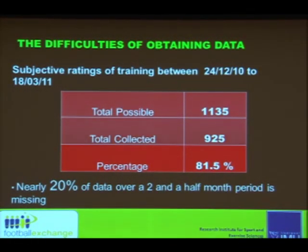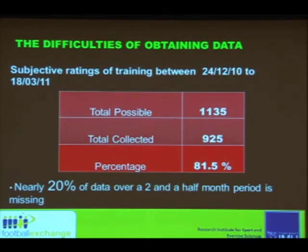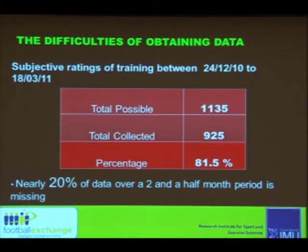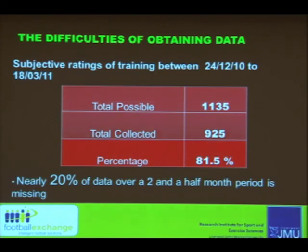I thought it's also quite useful just to show you some difficulties of obtaining data. And I think we've done a lot of good things at Liverpool this year, but I'm not too scared to stand up and say that at times we get things wrong. This, I think, is an interesting slide. This is us just trying to obtain RPE ratings as players come off the training pitch. It's not difficult to get an RPE, is it, as someone walks past you?